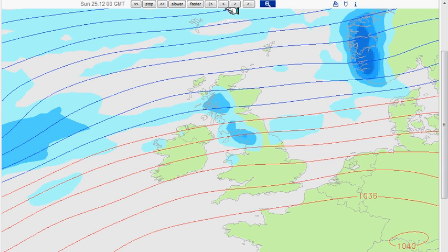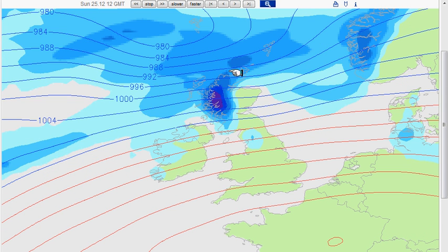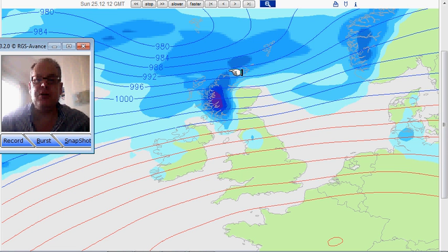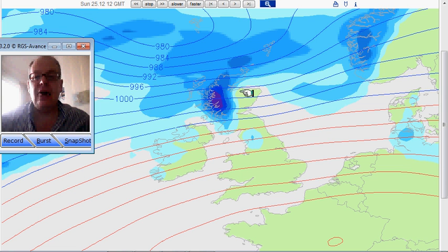Christmas Day then brings that southwest wind again. Still got outbreaks of rain affecting western areas, got most of it across western Scotland. Those of you watching yesterday will know that I spoke about this heavy risk of rain across western and northern Scotland through the weekend into the early part of next week. That looks to be on the cards.